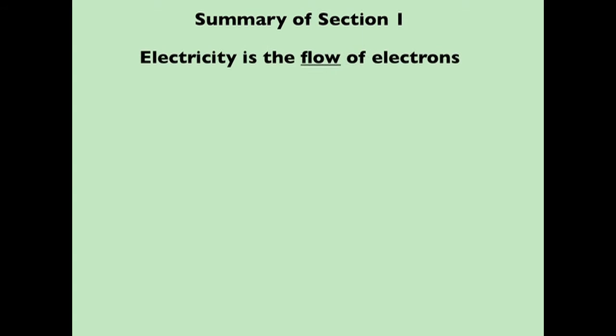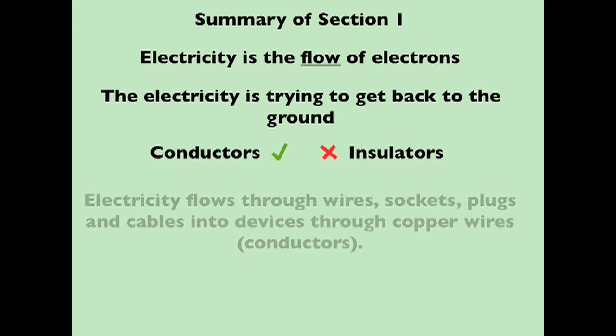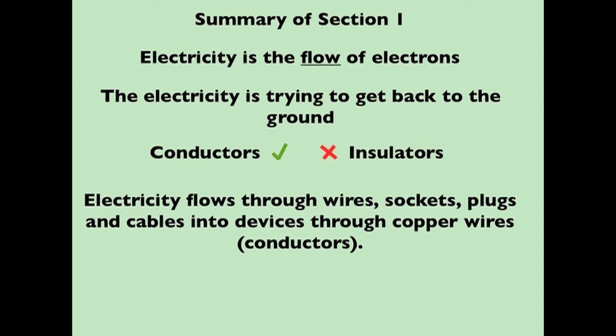That's the end of the first section, so let's summarise the key points covered so far. We've seen that electricity is the flow of electrons, that these electrons come from the ground and are trying to get back to the ground. Materials that allow electricity to flow are called conductors, like metals and fluids, and materials that block the flow of electricity are called insulators. Electricity flows through sockets and cables through the copper wires at their centre.